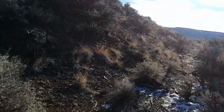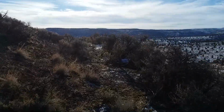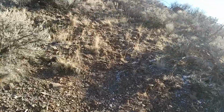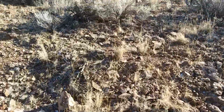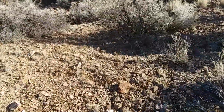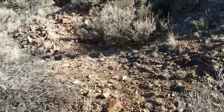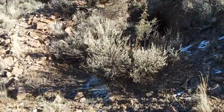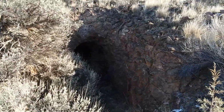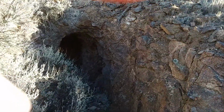Okay, so I'm heading up a hill here to another one. Nate's already up here ahead of me on this one. And as I said, this hillside is full of them. There's several that have caved in, and some that have their entrances still open. So here's another one right here. And I'll take you guys up to the entrance at least.